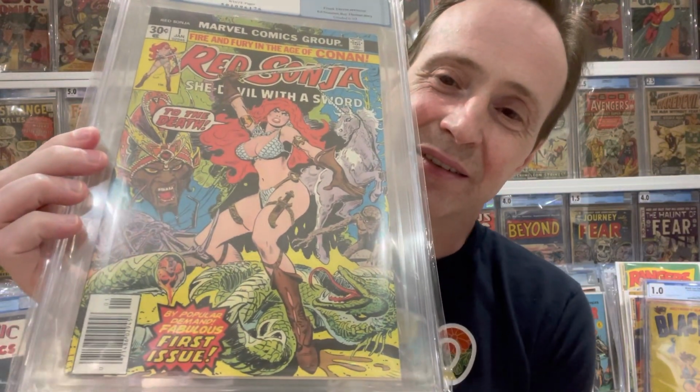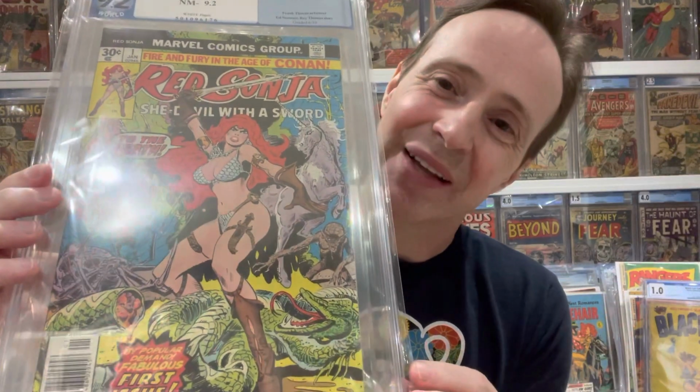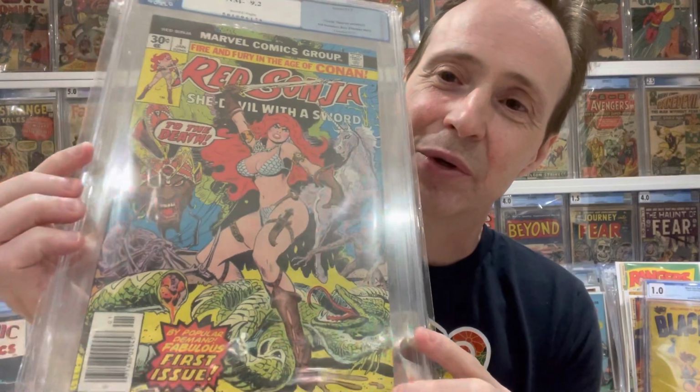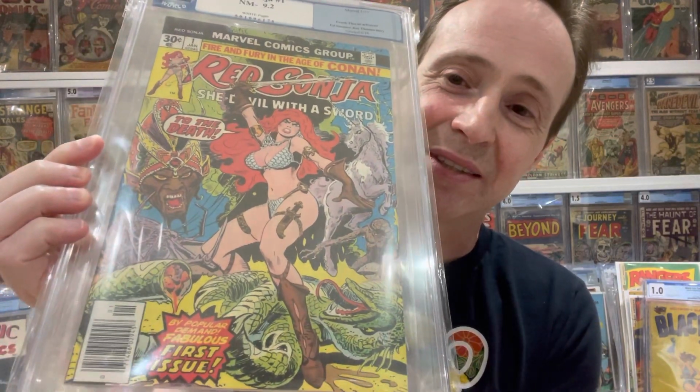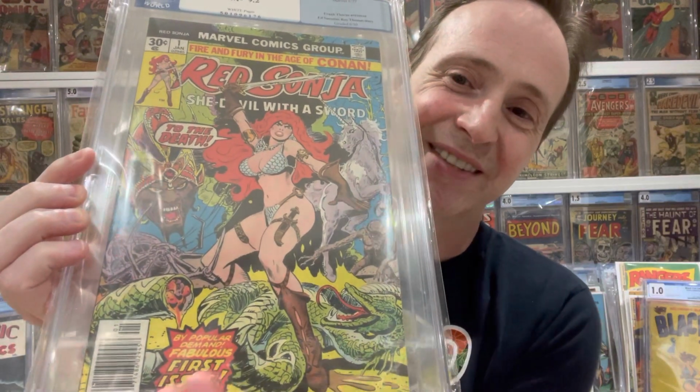And you get the big snake at the bottom here. It's just such a great fantasy cover. You got your sexy Red Sonja on it as well. You got the unicorn, and you got this little floating head guy, but you got the snake. And what's really cool about it is that she's chopped the snake in half.